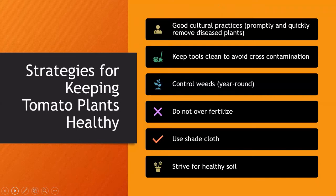Okay, so keeping your plants healthy. Obviously, good cultural practices, clean tools, controlling weeds. The other thing is don't over fertilize. Too much nitrogen can be a problem. You may get the most gorgeous, green, big leafed tomato plants, but you won't get many tomatoes. You can really overdo it with nitrogen. Also, during the heat of the summer, it can be an added stress to the plant.